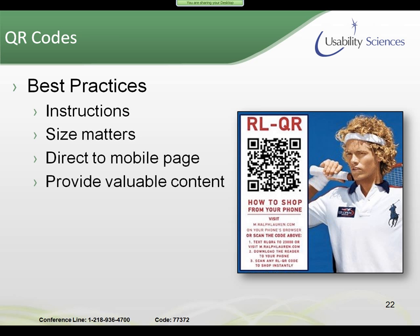So something to consider is if you are linking it to a mobile page, you want to use a shorter URL, so consider directing to a new domain rather than to a subdomain of an existing site. Because the smaller the code, the higher level of error correction, which means the less likelihood there is that it's going to scan and then not pull up the correct thing, or the easier it will be for it to scan. And of course, you want to direct to a mobile page. If you are offering these QR codes, people are going to be scanning them with their mobile device. So you'd want to direct them to a mobile optimized page that they can actually read.